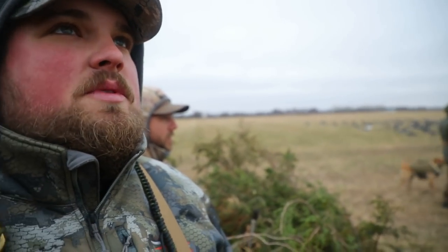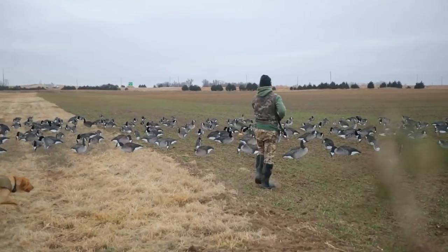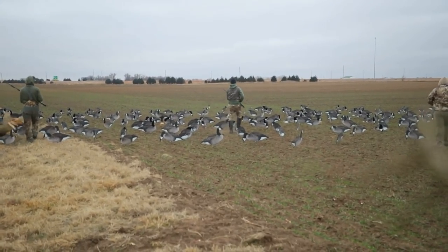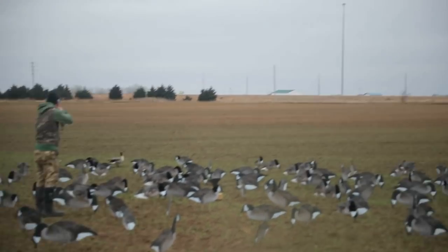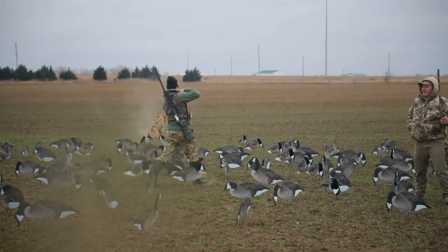There's a bird that landed in the decoys. We were working another group. They left. Look at this, dude doesn't want to leave, man. I mean, we shot at him. Come on, come here. Sir, where are you going? They got the bomb squad on him. Dude, he's hurt. Okay, that's a dead bird. Wow.